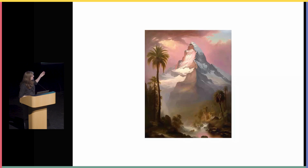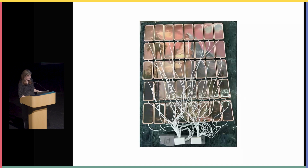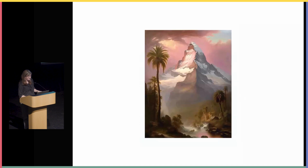So this is after a painting that hangs at the Met next to Washington Crossing the Delaware. But I wanted to put it back in Anaheim, which is the Matterhorn that I'm familiar with, and had Stable Diffusion also put a palm tree in it. So that you can see is the image applied to the cell phones. Okay.